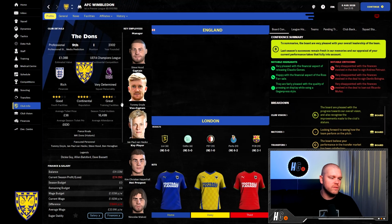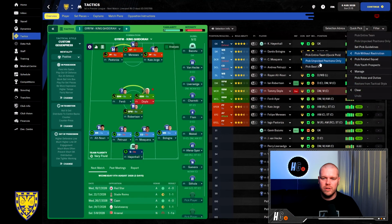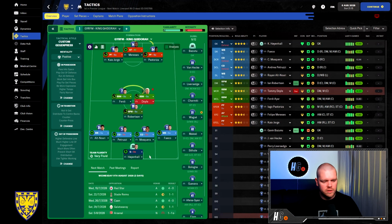Obviously the training facilities have been upgraded now, so we have great training facilities. It's one of those things, as much progress as we possibly can make, we are trying to do it. In terms of the tactic though, with the best 11, this is how we're looking for the season. Hoyenhal, FICO, Muscuera, Petruzzi, Aït-Nouri, Robertson, Doyle, Afurdi, Iago, Menez, and Abou, the man who set up the goal in that Europa League final. The team is very much growing.